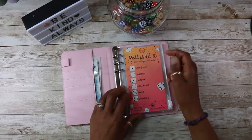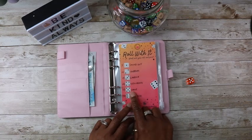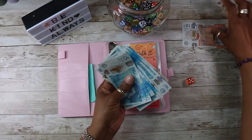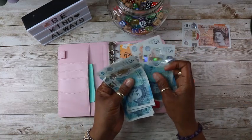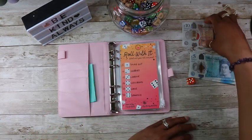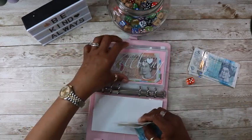So let's get started. I've got the orange here, and I'm going to roll. So that's 5. Hair. Well done, the universe heard my cry. And there's the £50. I'll just count that. That's 10, 15, 20, 25, 30, 35, 40, 45, 50. So I'm doing 25 for hair today. That's 20, 25. That's good.